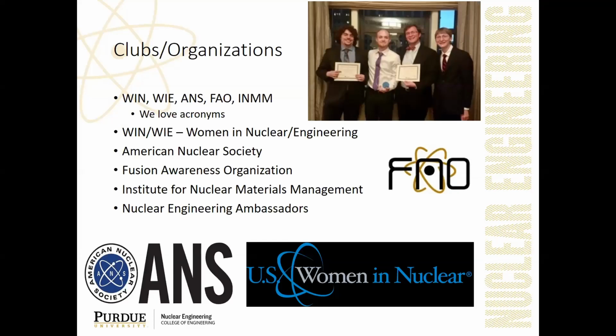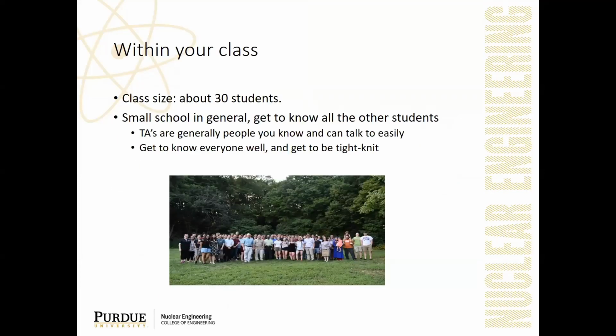I'm going through them all very fast. The other one in my area is the Fusion Awareness Organization, which is highly dependent upon student involvement. We need a student who is really passionate about that. Before COVID hit, I was also working with one of my PhD students to start a branch of the IEEE Nuclear and Plasma Science Society here at Purdue, but that got put on the wayside.